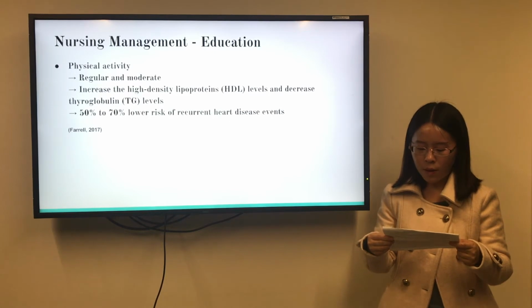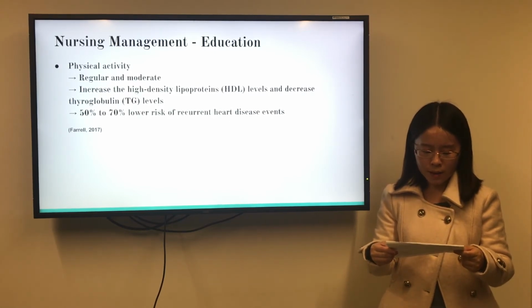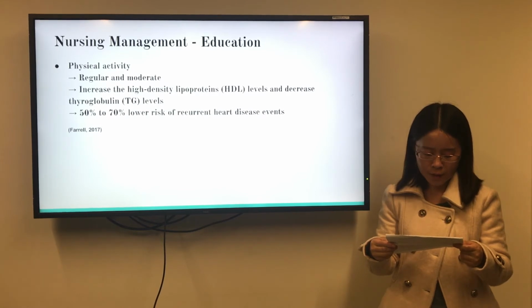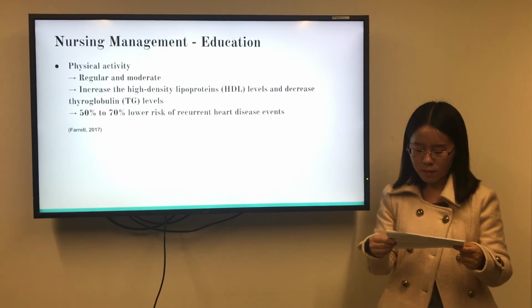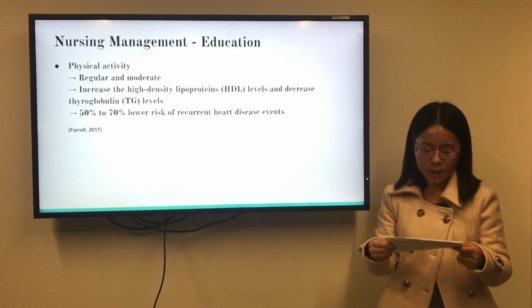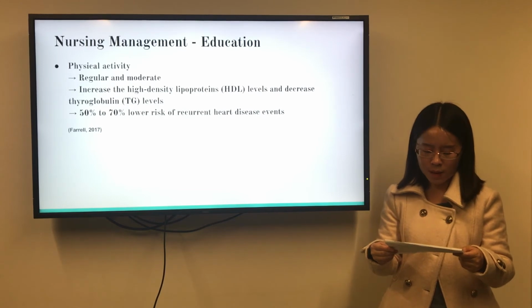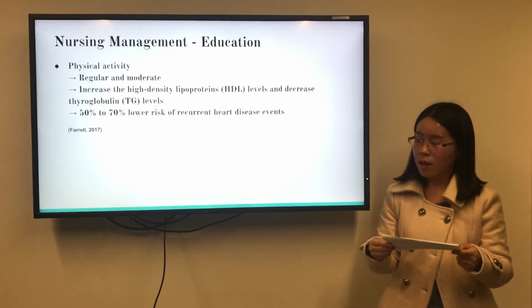As nurses, we need to help John to set a goal for physical activity. The goal amount for the average person is a total of 30 minutes of moderate physical activity every day for at least 5 days per week. John can start with 10 minutes per day and then build up over time. We should inform John to stop activity if he develops symptoms of shortness of breath, chest pain, nausea, or dizziness.